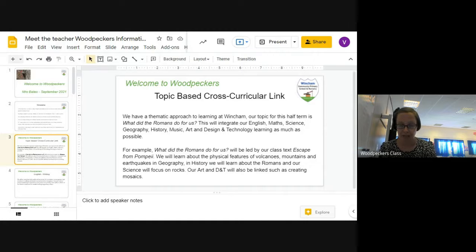And through that text, we will learn about the physical features of volcanoes, mountains and earthquakes. We'll learn about the Romans, and we have started our science focusing on rocks. Our art and design and technology will also be linked, such as creating mosaics.